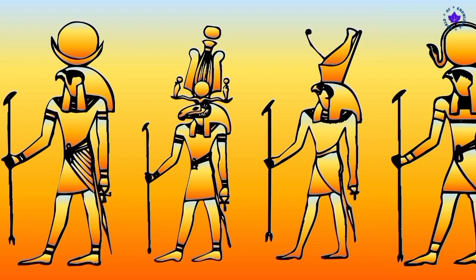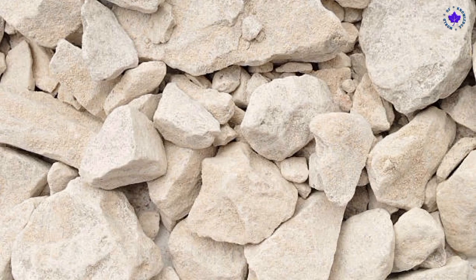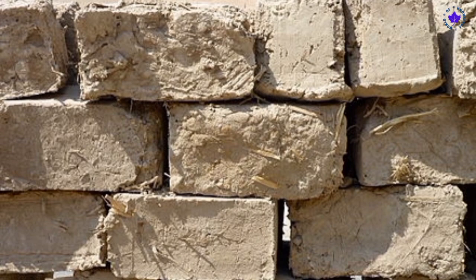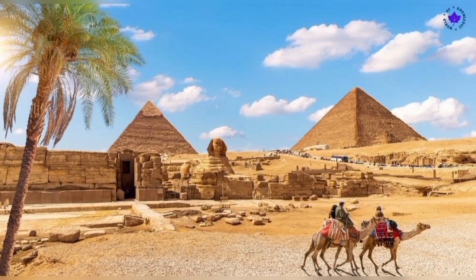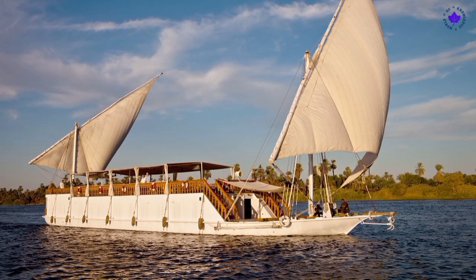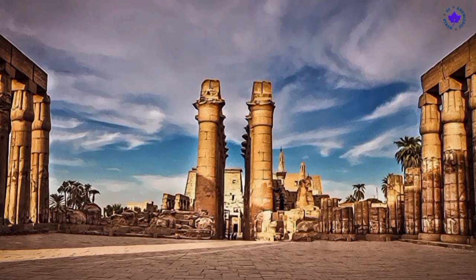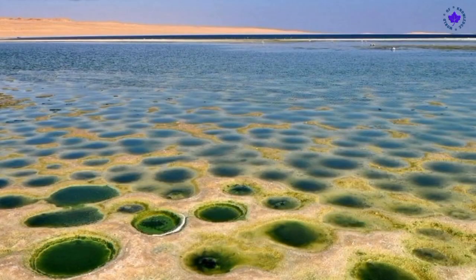The pyramids were built of limestone, granite, basalt, gypsum, and baked mud bricks. Limestone blocks were quarried at Giza and possibly other sites. Granite likely came from upriver at Aswan. Alabaster came from Luxor, and basalt from the Fayum Depression.